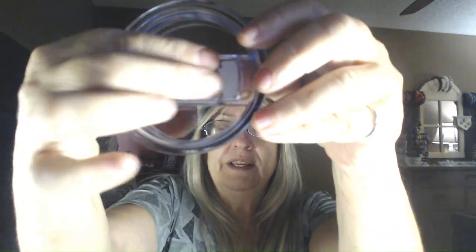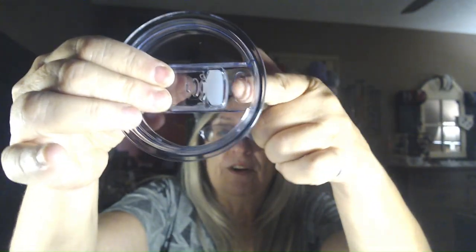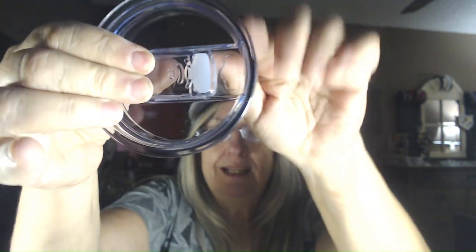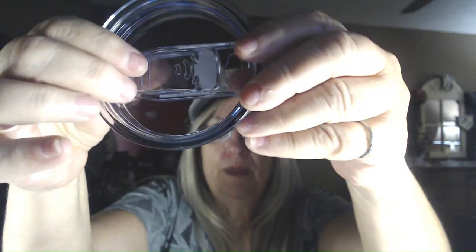This one, hold on a second. This one does not have the straw hole in the center. It's really tight. That's why I went, it just has the drink hole. However, as you can see, it's big enough. It's got a little dip. Can you see that little dip in it? So you can put your straw through there.